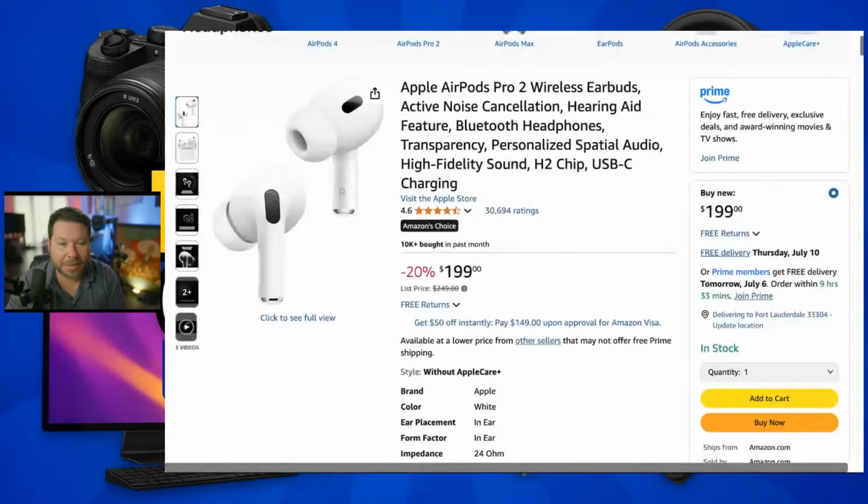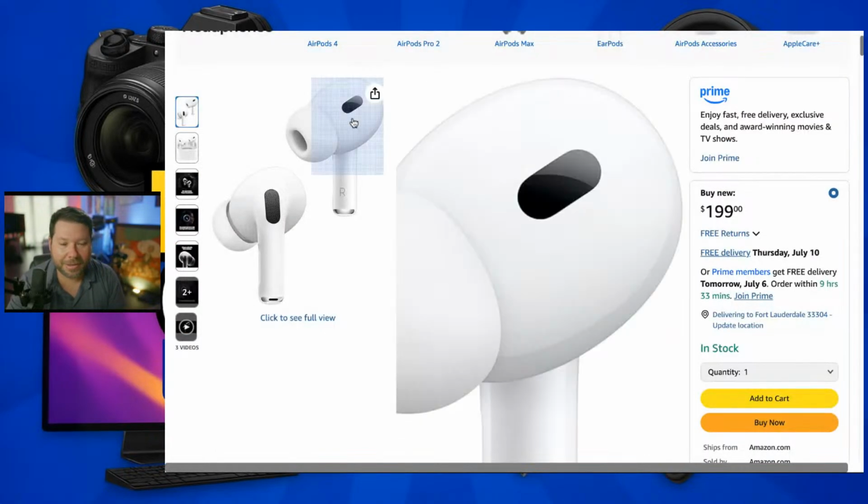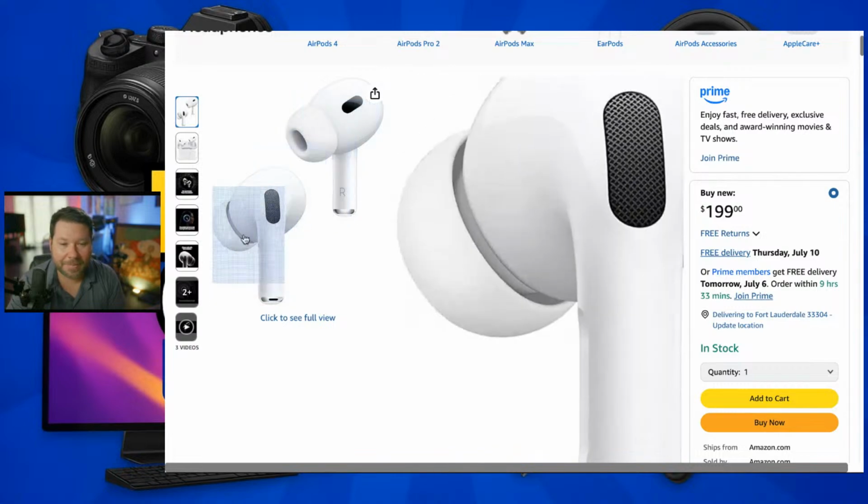Are they the best headphones out there? No, but they're really good in the functionality. If you own an iPhone, you really can't beat them. So this was probably the best deal of all the Apple equipment. Of course, I forgot to bring it up again. I'm sorry, guys. AirPod Pros 2. I know, you probably knew exactly what I was talking about, but here we are.